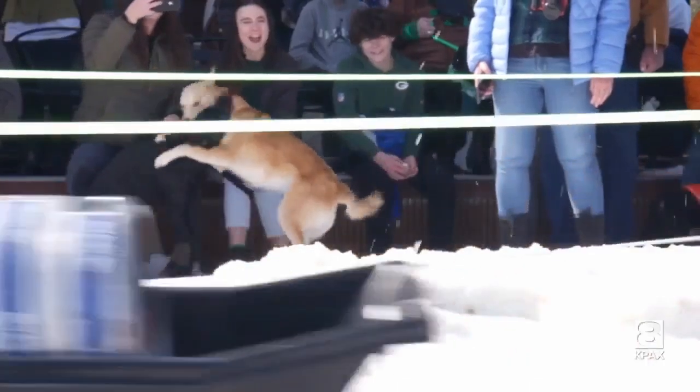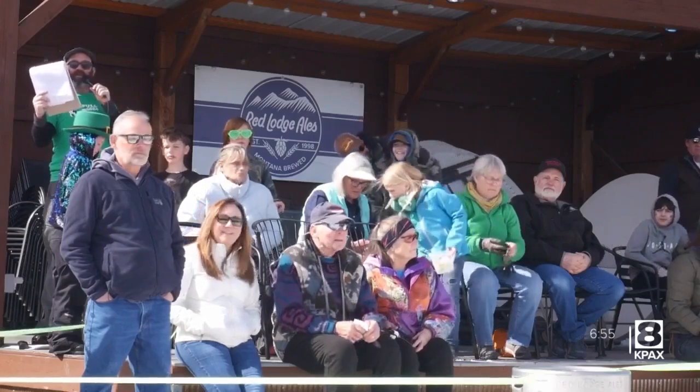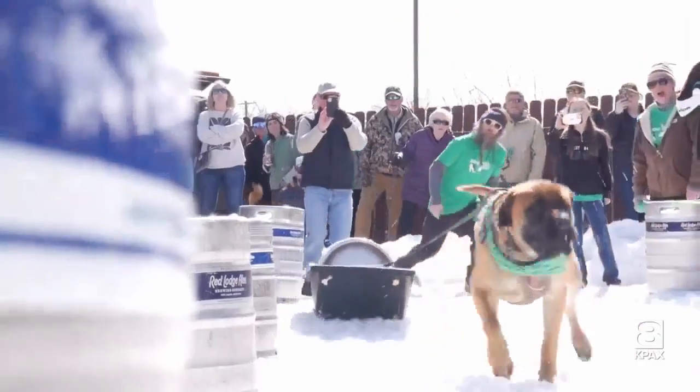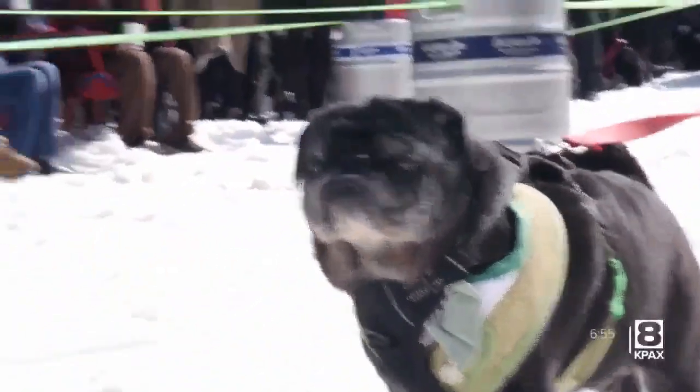Do not touch your dog. You can encourage your dog in front of your dog. Wave a hot dog or bacon in front of your dog. We've seen it all. There are different weight classes and different size keg pulls for the dogs. You get to see a lot of unique shapes.